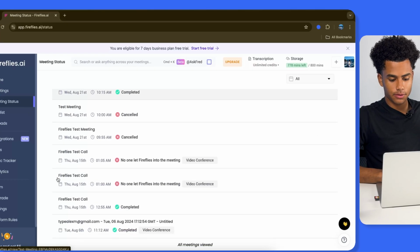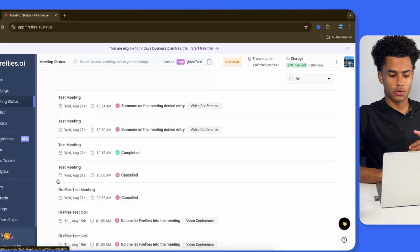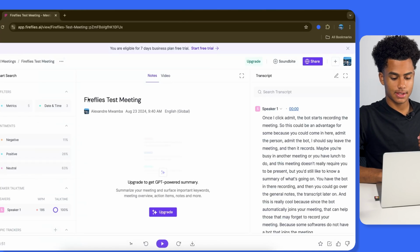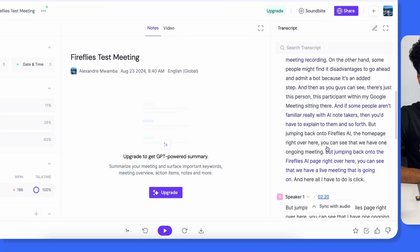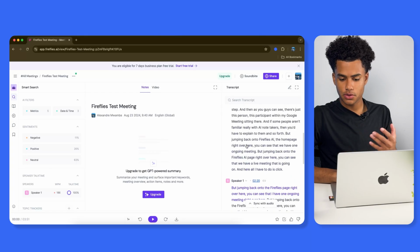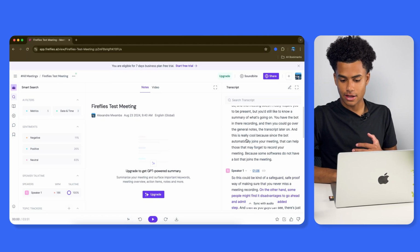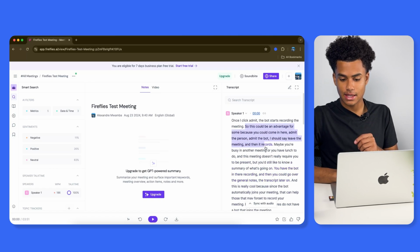Here you have all of the single meetings that you've recorded with Fireflies and its status. So the one that we're going to check out is the test meeting that we just ran. This is what it looks like. On the right side, we have the full transcript, and overall, I would say that the transcript is pretty fair, pretty accurate. It gives me the timestamps. I could highlight through it.